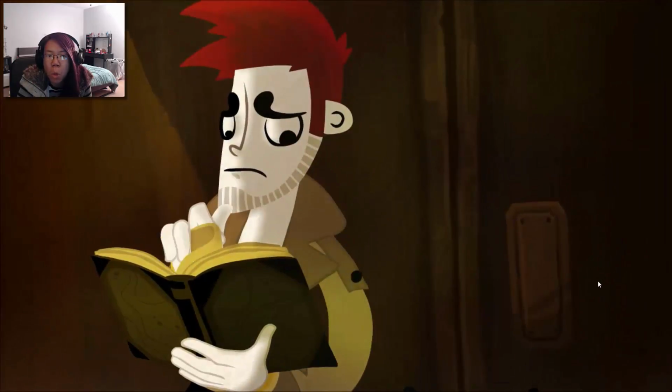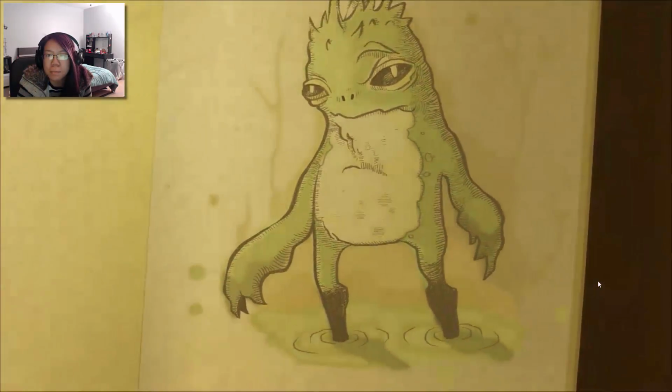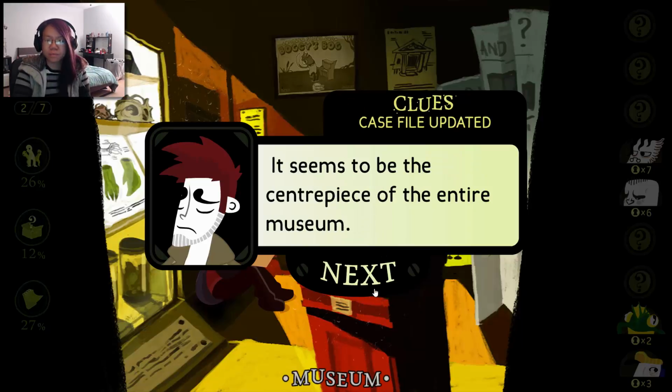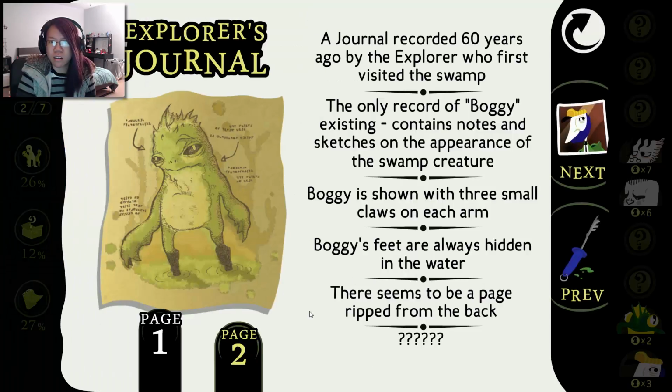Oh, cutscene. That's an alien. This journal. It's full of drawings and notes all about Boggy. Well, it's the Boggy Museum. What did you expect? It seems to be the centerpiece of the entire museum. It says it on the front. For God's sake, get your shit together.